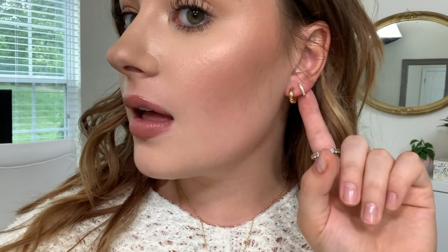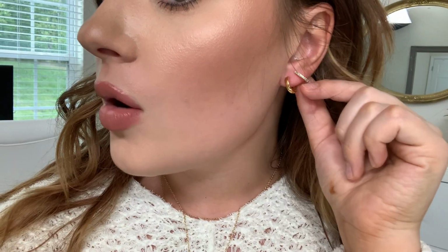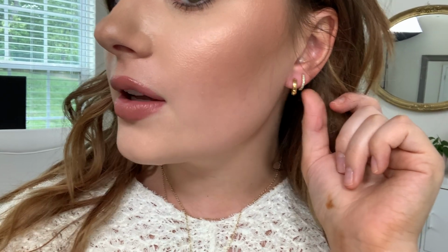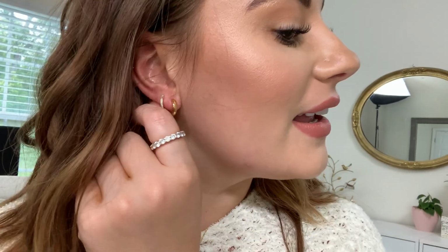I have these little hoops next that come in the pack with those little gold bars. I love the studded ones, they're like little tiny huggy hoops. And then these ones are just solid gold. And here they are on the other ears. Unfortunately, whoever did my second ear holes made them not even, they're not the same, which drives me nuts. So this one doesn't hug my ear as much, but you know what? It is what it is.